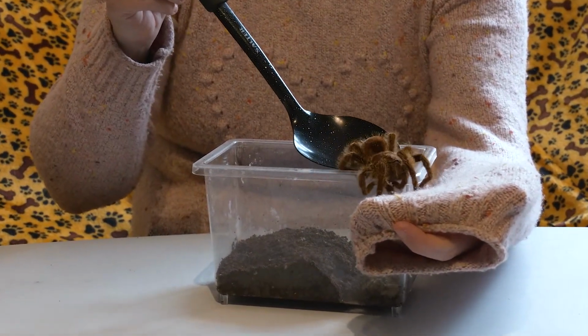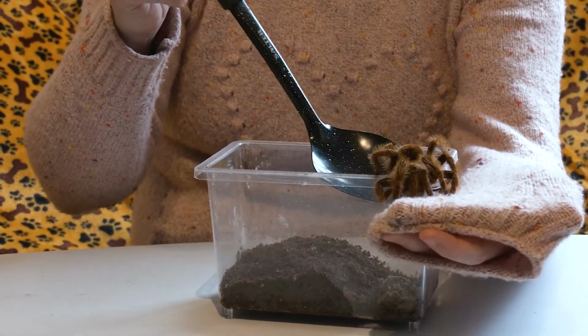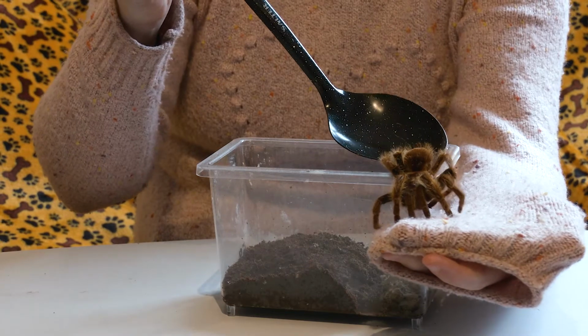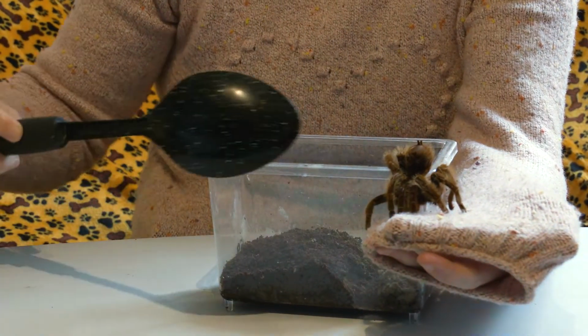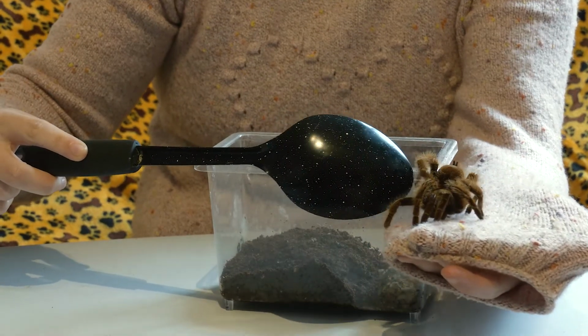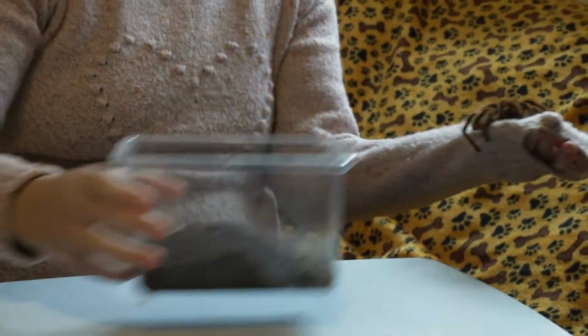So Spindra is a curly hair. The actual hairs on its back and its legs are what they call curly. They're not quite curly, but they're more curly than a normal spider would be. Okay, so she's out.